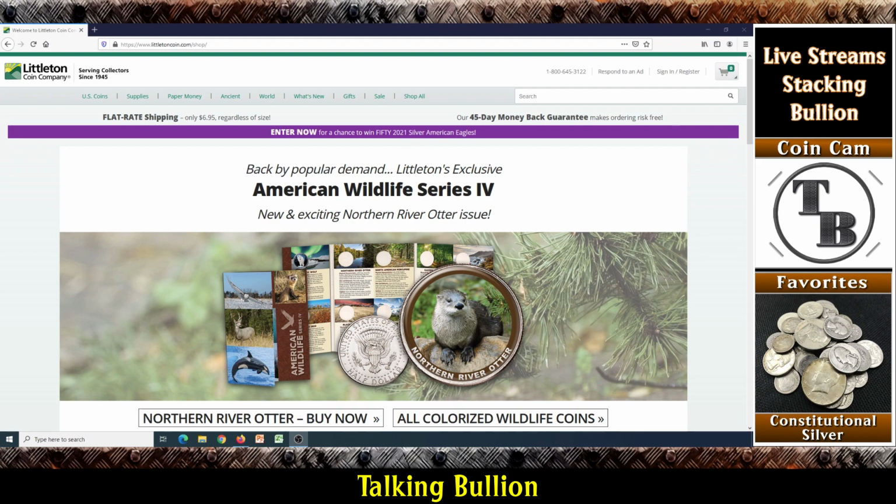So I actually came across this when I was going through one of my Coin World magazines, an older one I had. And this was from quite a while ago, so I wasn't sure if it would work. But it does, at least it worked for me. And I thought maybe you'd be interested in seeing if it worked for you.